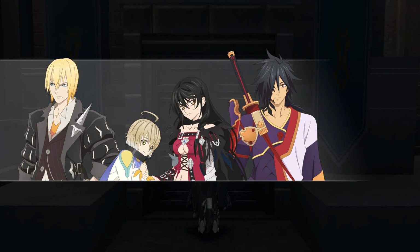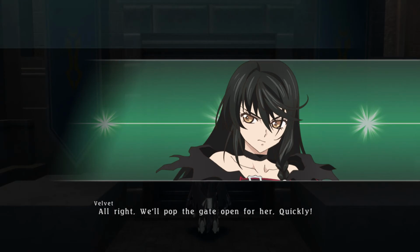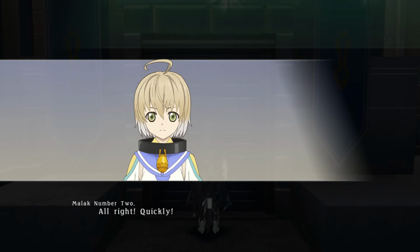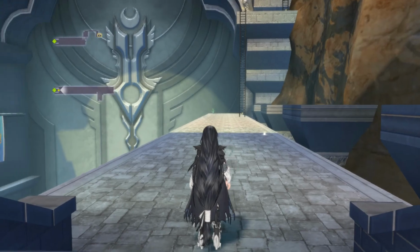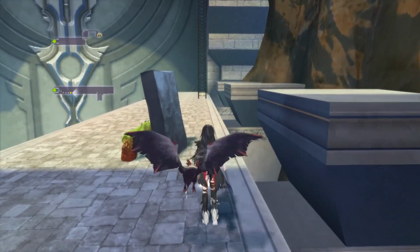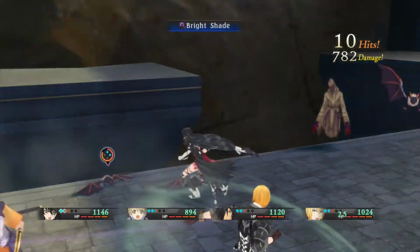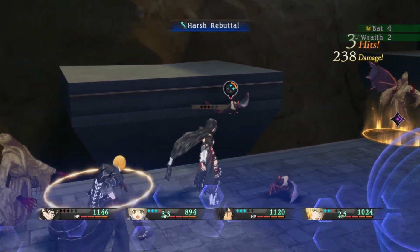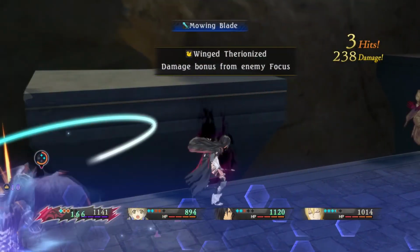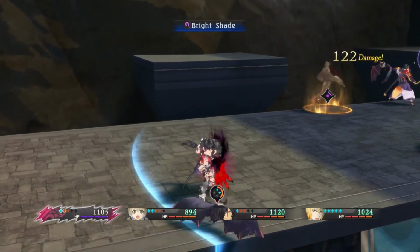What was that? It's the Von Eltia telling us they're approaching. Hurry! Alright. We'll pop the gate open for her. Quickly! Alright. Quickly! Move it or die! It's understandable why this place suffered so much, so many battles. The Reaper.